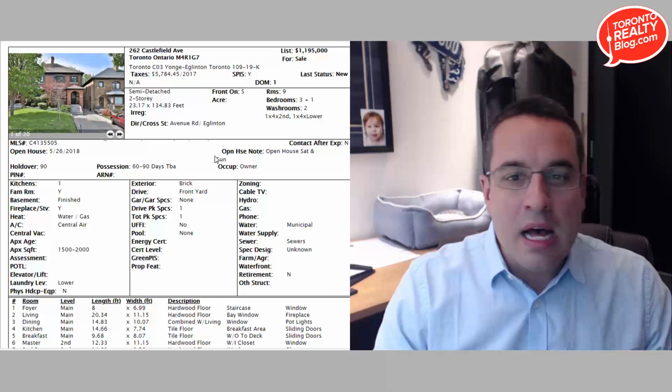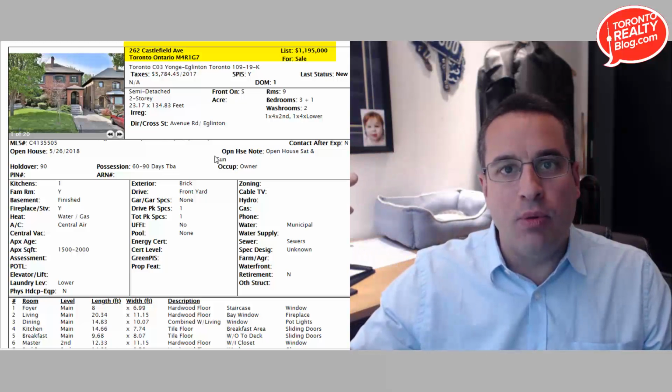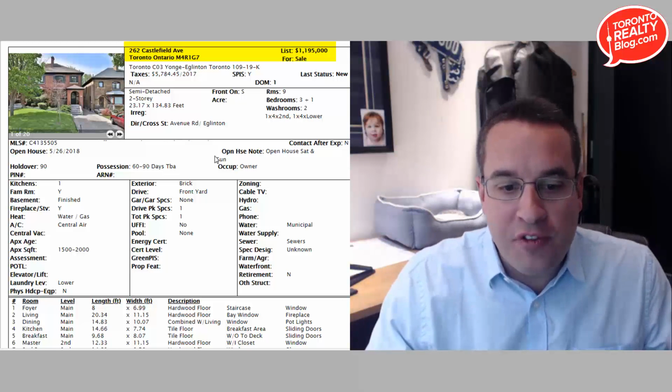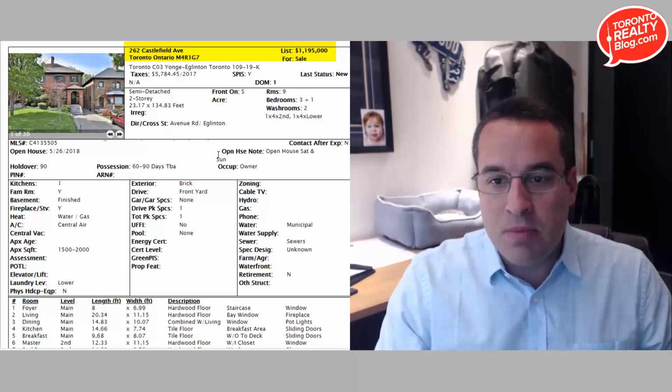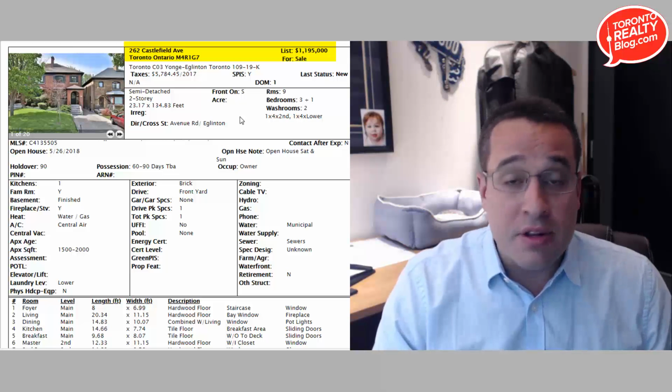Wow. I don't know, George. I can't find the family room. This is what bothers me. There's no family room here. You're just saying there's a family room, and there is no family room. Bothers me. Other than that, I really like the house.